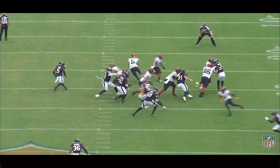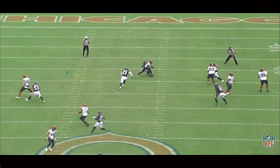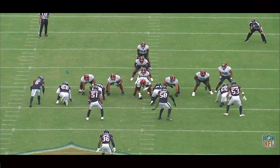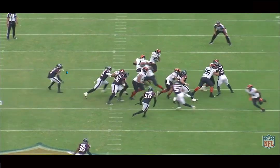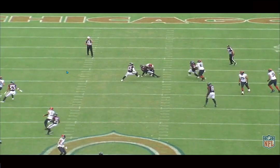He sees the play action and then closes instantly, gives no chance to throw the underneath route to the tight end sneaking out of the backfield. Like, this is high level football awareness, football intelligence out of Pitre, just recognizing everything that's going on. He's a very good player at keying and diagnosing what the offense is trying to do.